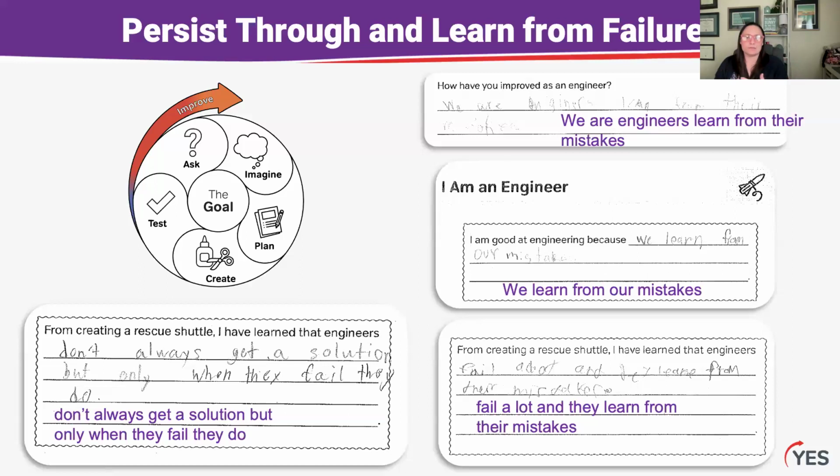So persisting and learning through failure is really one of these important engineering practices. But it's also really key to that engineering identity, is understanding that this is part of being an engineer. And so here we have some screenshots from other students in this same classroom talking about how failure is just part of engineering, and it's how they learn and how they grow. So it's not something troubling or bad. It's just part of the process of learning.